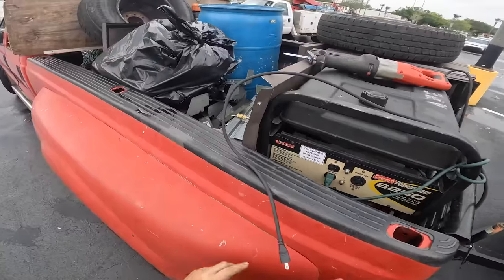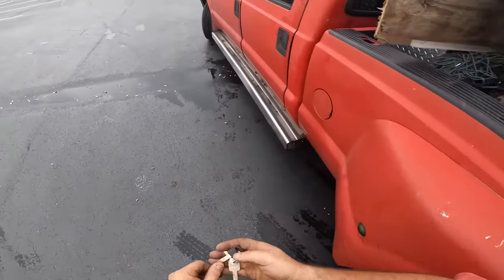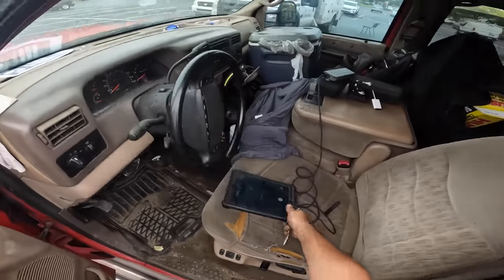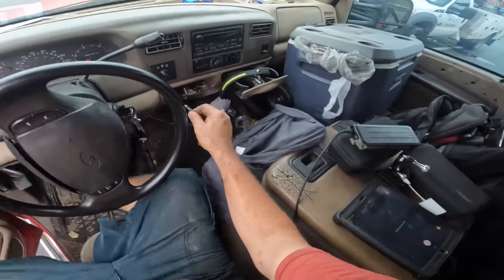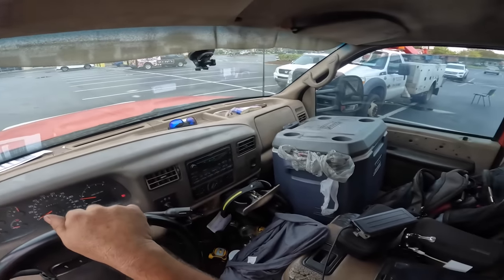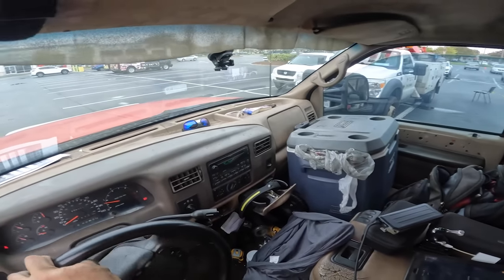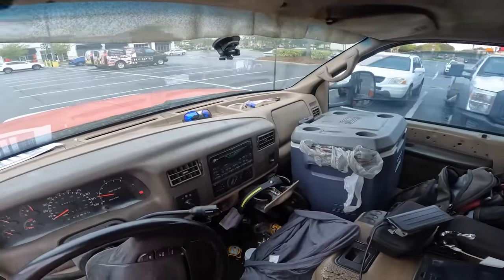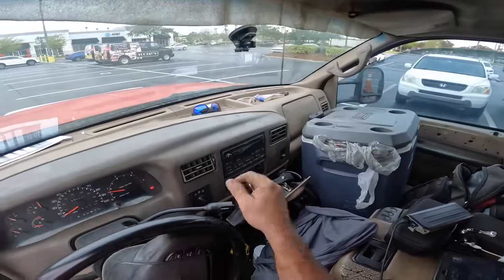It's my scrap generator. One of my customers gave this to me. Actually gave me three generators. And I got that one running. I think all I did was put gas in it. Honestly.